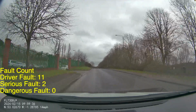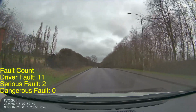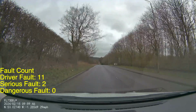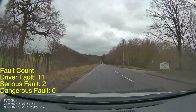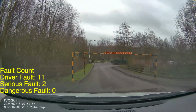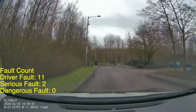I'm going to get my learner to do her manoeuvre very shortly by turning into Collier's Wood car park. So it's a very small car park on the right. There's not many spaces in it, and of course if it's busy it can get quite tight between the cars, so we just take our time turning in. Whenever you go in a car park, just reduce your speed right down. There's no rush, there's no pressure. If you start rushing through car parks, you just end up giving yourself issues.